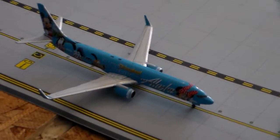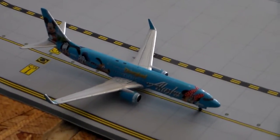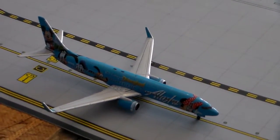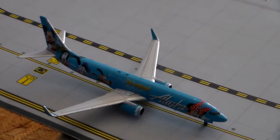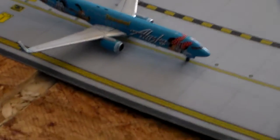Anyways, Alaska Airlines 737-900 just landed from Seattle-Tacoma. It's going to head back out there in a few hours. This is the Disneyland 737-900.